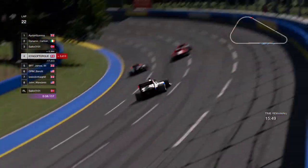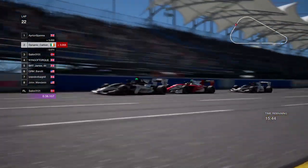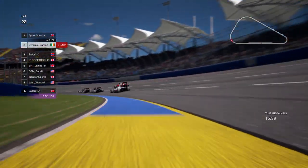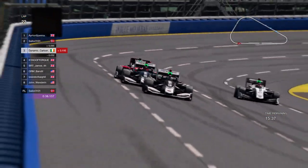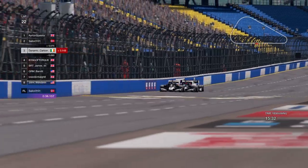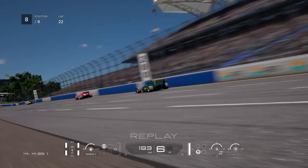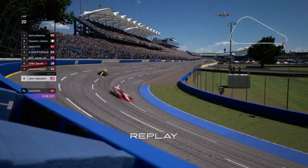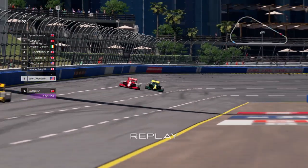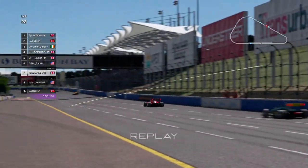Oh, and Carbon, stop texting and driving, please. The last thing we need is an incident because of that. As there's a slow car actually a bit further back. Let me quickly see what's happened. These guys still fighting. What was this? Oh, it must have been Brandon actually. Brandon with rear aero damage from that.